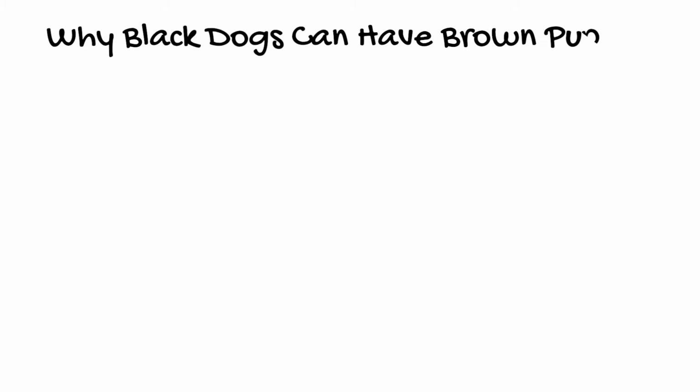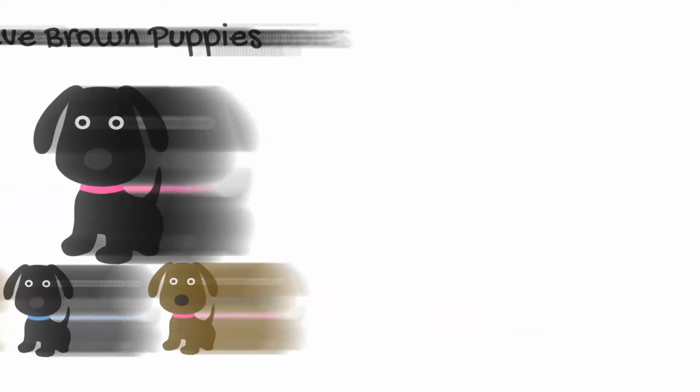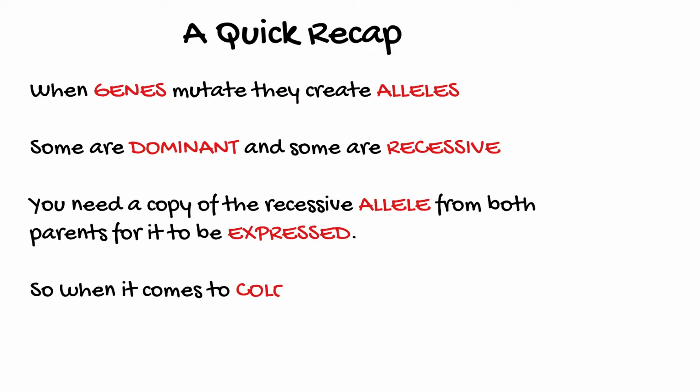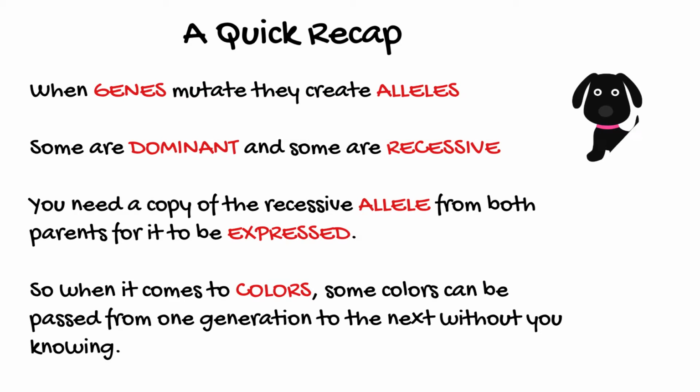Why black dogs can have brown puppies. A quick recap. When genes mutate, they create alleles. Some are dominant and some are recessive. You need a copy of the recessive allele from both parents for it to be expressed. So when it comes to colours, some colours can be passed from one generation to the next without you knowing.